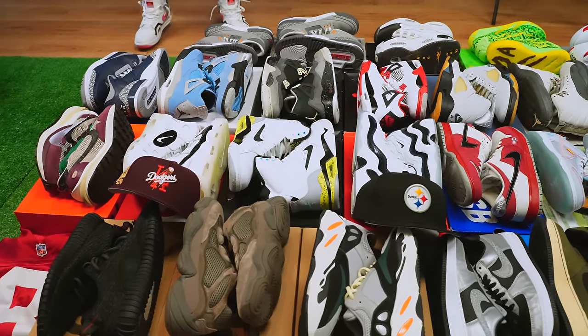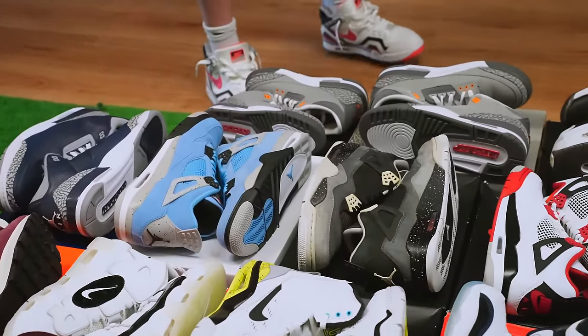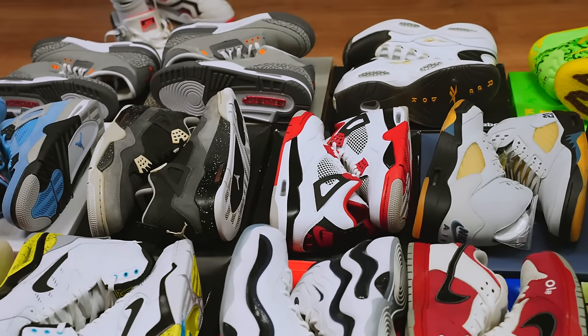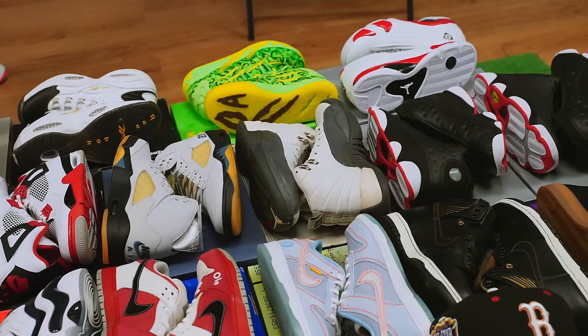A lot of work to do, so we're going to try to rifle through this very quickly. Got some threes and fours up here. Fear fours, you don't see those too often. GS and men's pair, don't see that happen too often. Fire reds, Amas, seen better days, OG, gray and white, 12s.